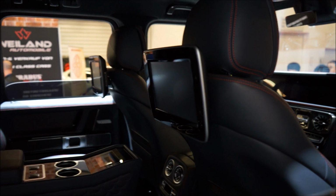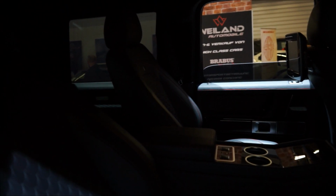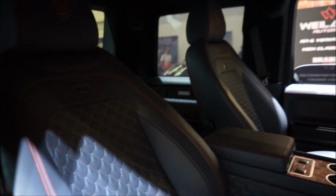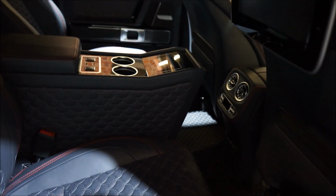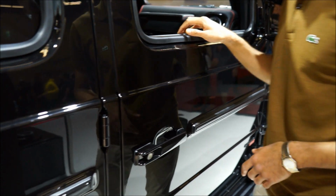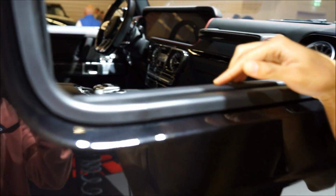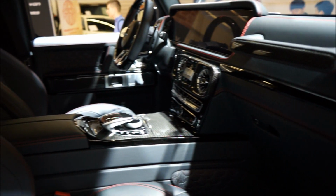Interior-wise, quite a difference. It has individual rear seats. They're basically carried on from the front seats with the center console. Looks quite distinct. Same finish as with the GV12, but this time in an anthracite.